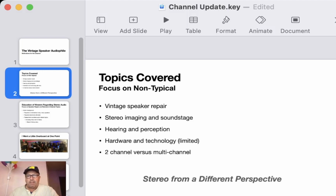When I was selling all my speakers, I estimated that less than 10% of my buyers understood stereo imaging and soundstage. So that's something I kind of took as a challenge here to see if we could educate more folks on it.